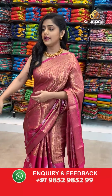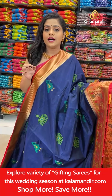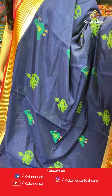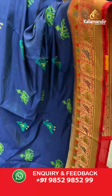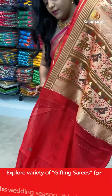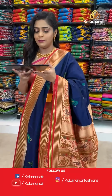Next saree, we have a very beautiful ikat printed saree coming up, and I beg your pardon, I mentioned printed saree, but it is not printed, this is done in thread weaving work. So it's a navy blue colored saree with green color ikat design, which is thread weaving work, elephant and bird design. Border of the saree is going to be in the color red with gold zari ikat woven work. And then pallu, same concept of the border, ikat weaving, and then blouse piece will be red with a zari border to it. Let's have a look at the pricing details for this gorgeous blue saree.